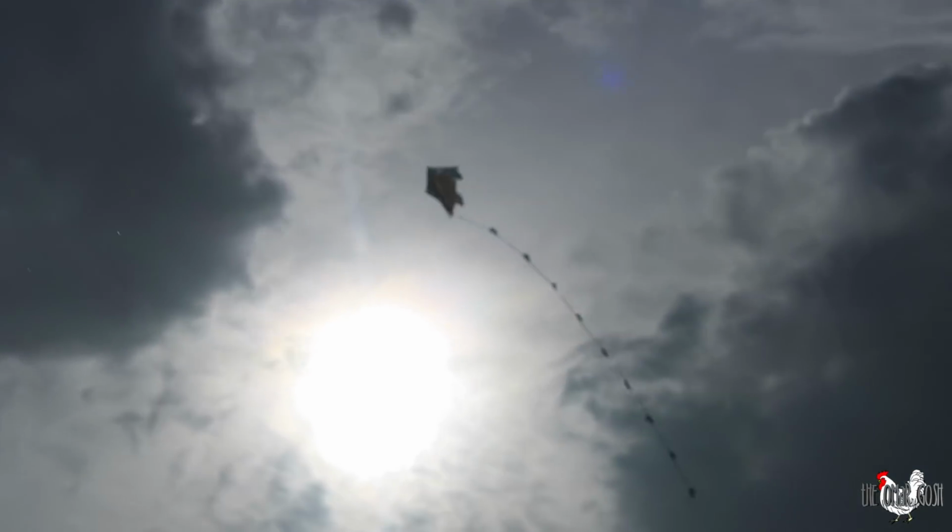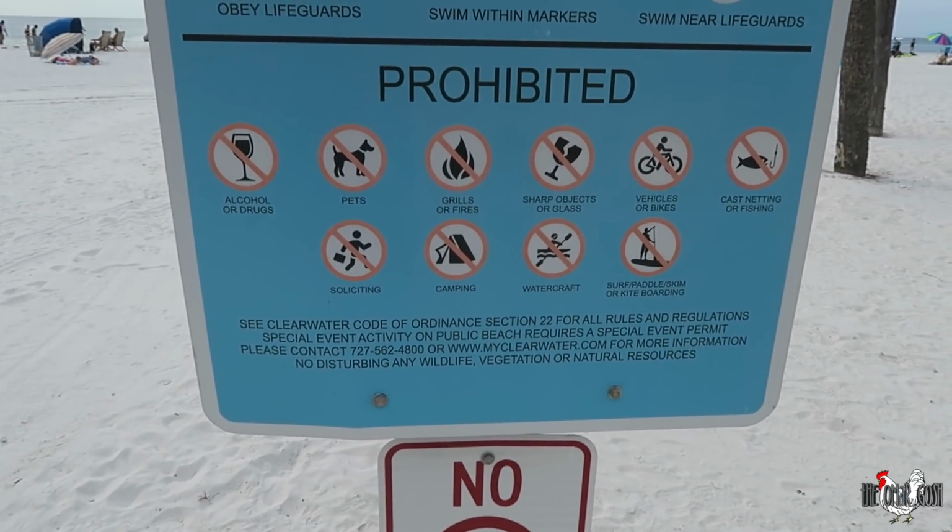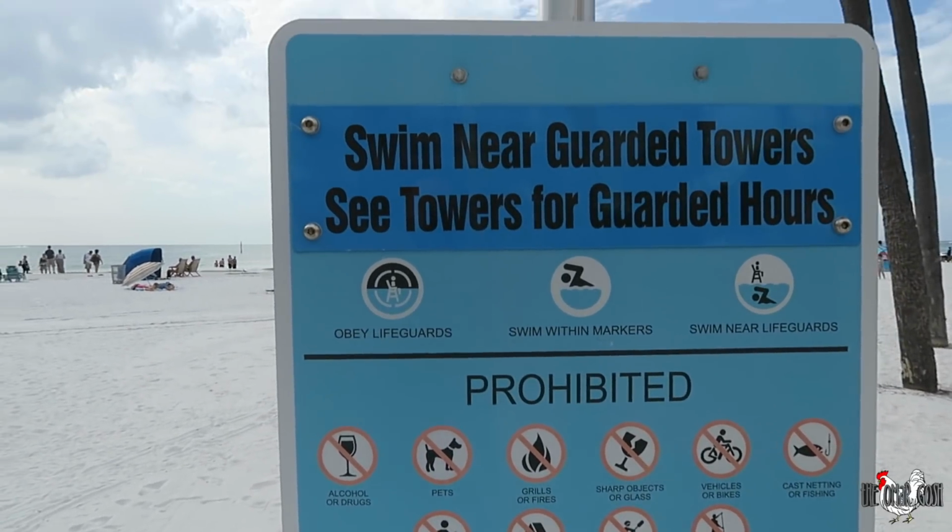All right, so I see a couple kites out here. Might hear a little wind noise. If you could fly this little tiny drone through this wind, it's gonna be a good thing, I promise that. I don't even know if you're allowed to fly drones here. I don't see anything that says no drone, so I think we're good.